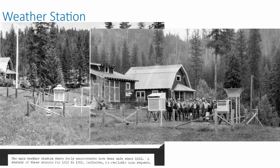There are some more modern instruments recording and everything, but a lot of this has been low tech and consistent for 112 years. Precipitation is basically measured in a calibrated bucket and is measured daily. So we've got some low tech stuff, which I think has value in its simplicity.